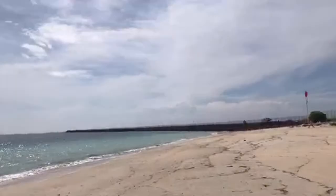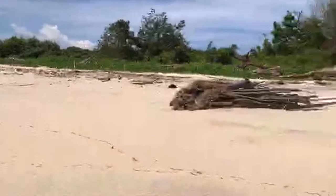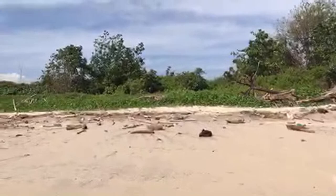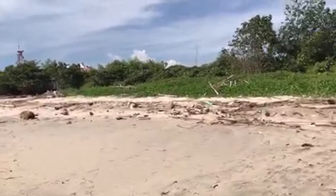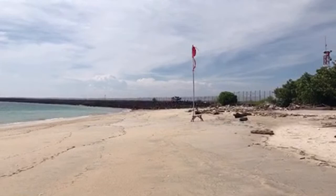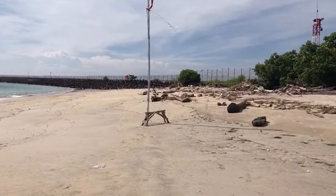Look at this beach. Wow. This is beautiful, isn't it? It's still like a natural beach. No buildings, no shops. Just how it is, natural. Natural beach. Some flag in here. I guess it looks like a new flag, but it's already broken. It doesn't belong to the airport. Wow, I would say this beach is so beautiful.